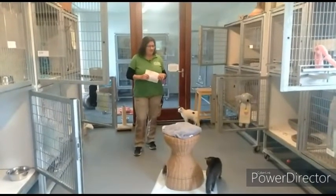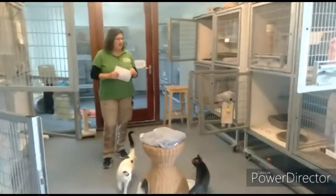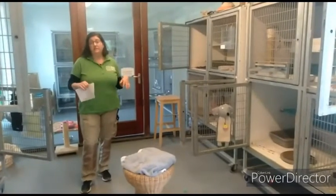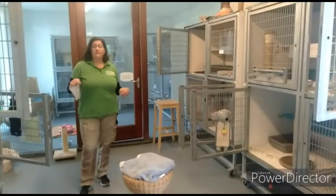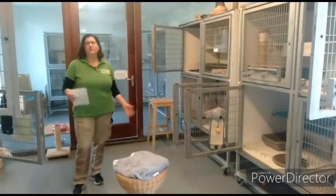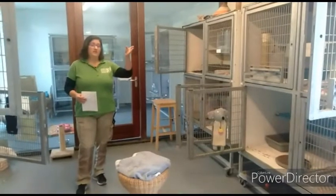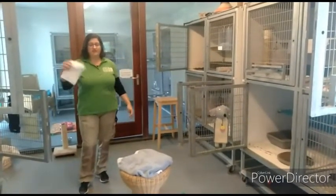This is one of our Q+ kennels, or quarantine plus. Here the cats need to stay until they're ready for adoption. Legally here in the Netherlands, we have to wait for 2 weeks when a stray cat comes in. After 2 weeks, legally they become our cats, and then we can go forward with castration, spay, neuter, and get them ready for adoption. So they stay 1 week in the quarantine until the vaccination is good, and then they come here.